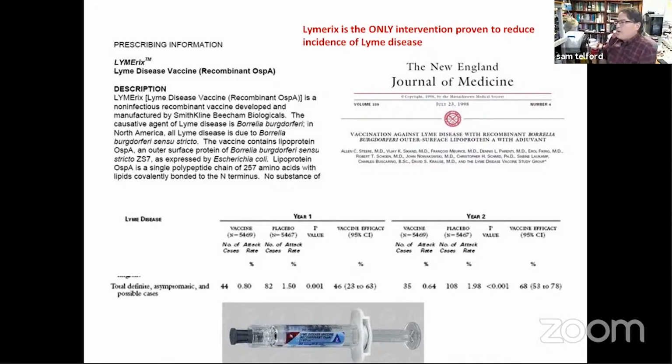And they just threw up their hands and said, we're not making money. We spent a lot of money on this. We're just getting out of the business. And the sad part of it is it sits on a shelf. It actually sits in a freezer in Belgium, where SmithKline's, now Glaxo's, research headquarters are. And it's the only intervention ever proven to reduce the risk of Lyme disease.